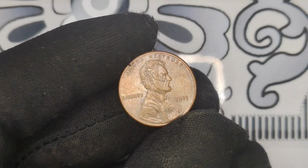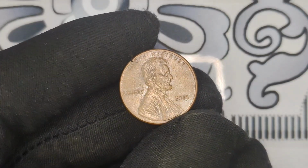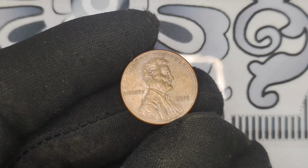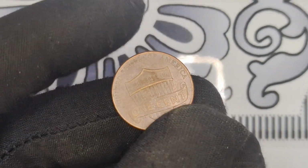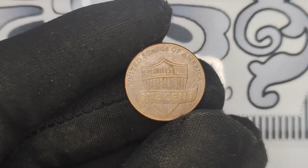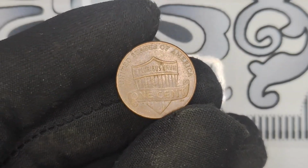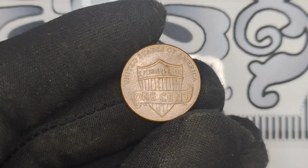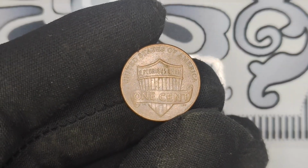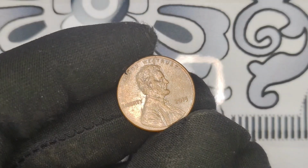Another key feature that can skyrocket the value of a 2015 penny is its condition. Coins graded in mint state or perfect condition can fetch significantly higher prices. If a coin is graded MS-70, which means it's flawless and shows no signs of wear or damage, it could be worth a fortune. Coins in lesser conditions, such as circulated pennies, may still have value if they display rare errors or unique features.